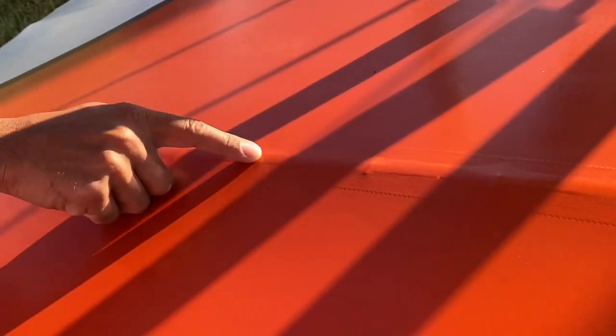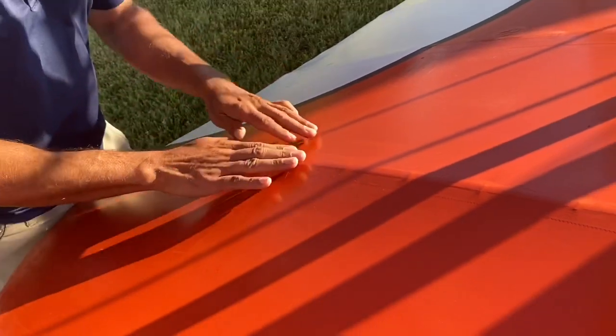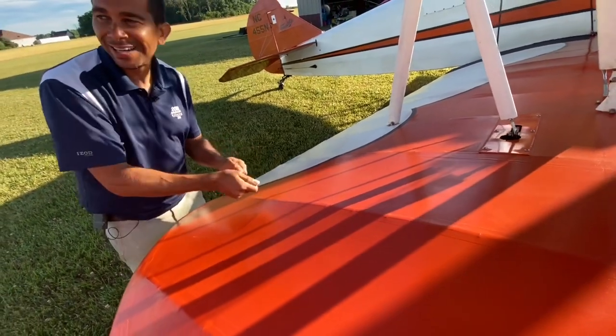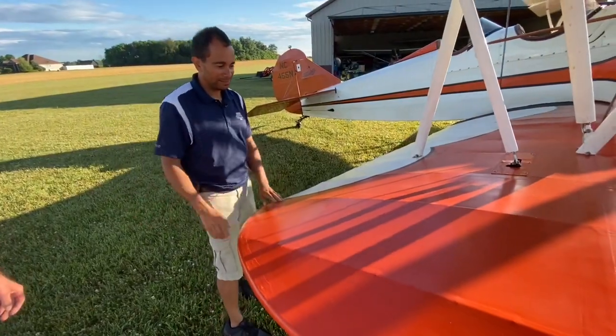This is called rib stitching. It's thread. They sew the fabric onto the wing, onto the ribs. So this is exactly what it is. They have this big long needle and go in there and you tie a knot, and it's each one of these. It takes a lot of time to do that.